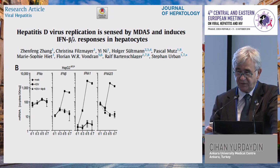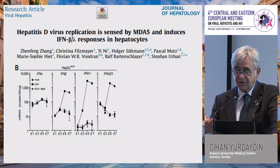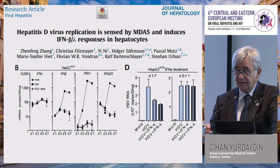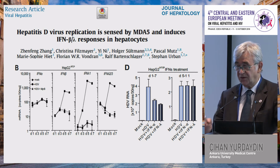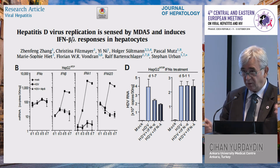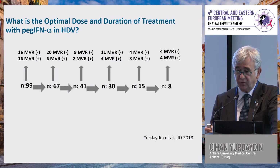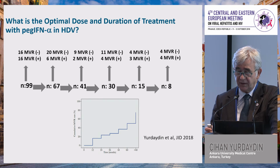And there is also recent data which has shown that in vitro cell lines for hepatitis B infection, cell lines which are infected with delta virus, show a response to interferon alpha, interferon beta, and interferon lambda, but exogenous interferon does not appear to affect HDV RNA levels. So overall, we have a problem with interferon treatment in delta hepatitis. And the optimal dose and duration of interferon treatment has to be assessed on an individual basis.